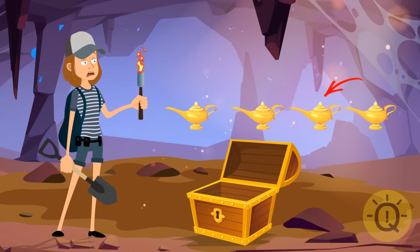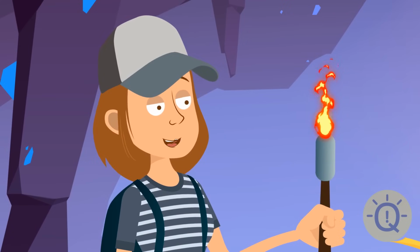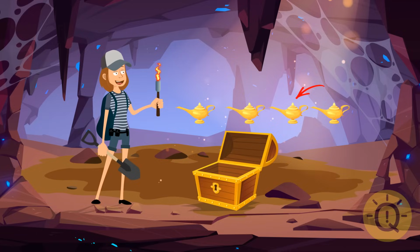This was the last time, and Susan got it right. Now she's finally granted her 3 wishes. And what would you wish for?